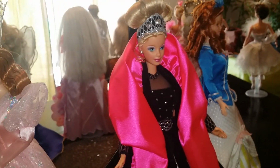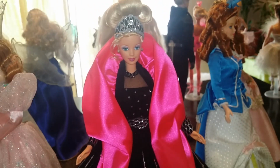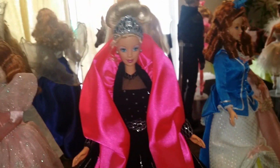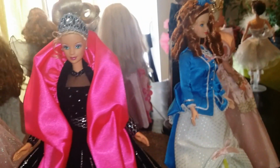And here is the Holiday Barbie from 1998. And I think I showed her in one of my videos. I did the most recent one, I think. And she came with her stand and her shoes. And also her certificate, but I can't find it. I don't know where I put it. Better find that.